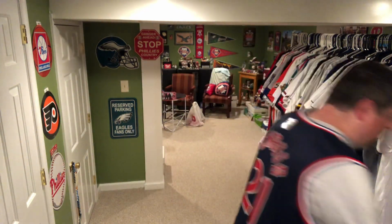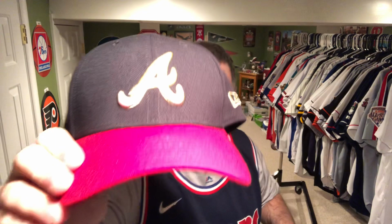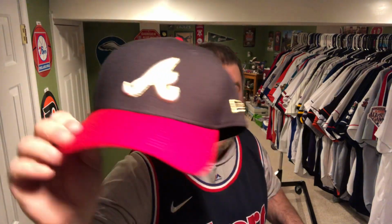And speaking of the gold trim hat, I got the flex fit for this one. I like the flex fits, the 3930s. They just always fit more comfortably on my head. If I get the flex fit, I'm happy. If I have to get the regular 5950s, I'm happy with that too. But if I have this as an option, I would gladly take it.